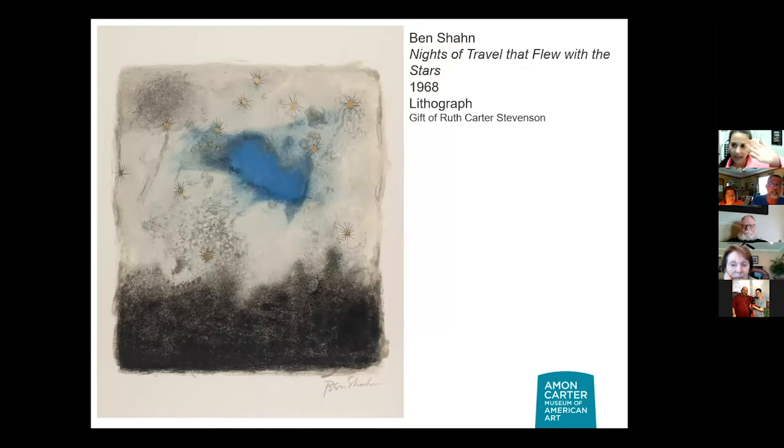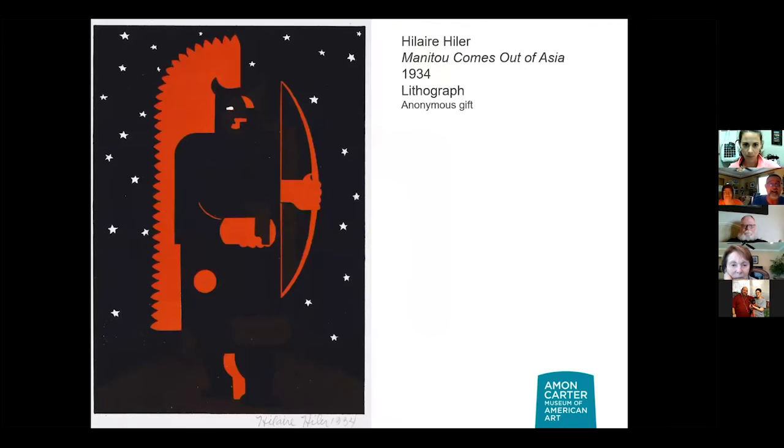All right, so we're leaving the heavens in the heavens, and we're moving now to another print by a man who was really interested in American Indian folklore. And this particular print is called Manitou Comes Out of Asia. What details do you notice first? Well, I see a headdress. Headdress, yep. The bow. Yes, a fanny pack.